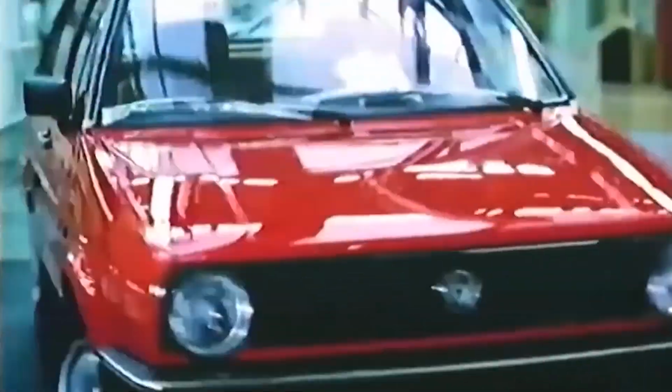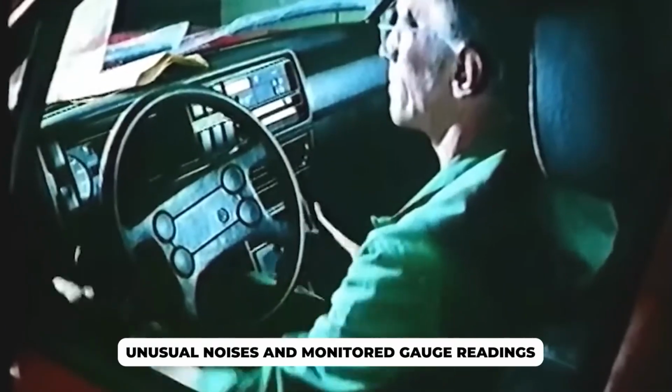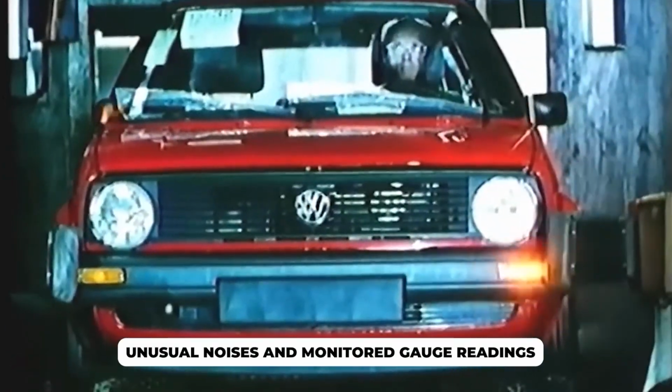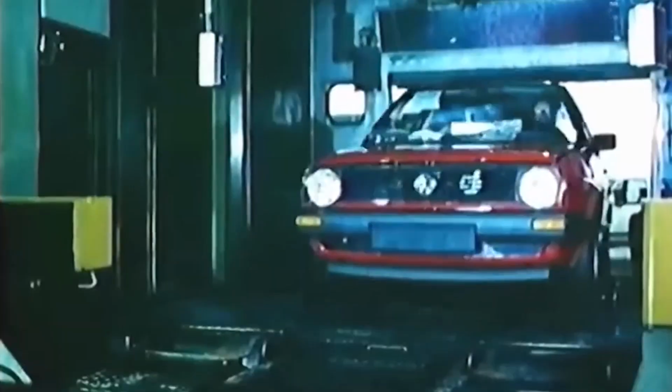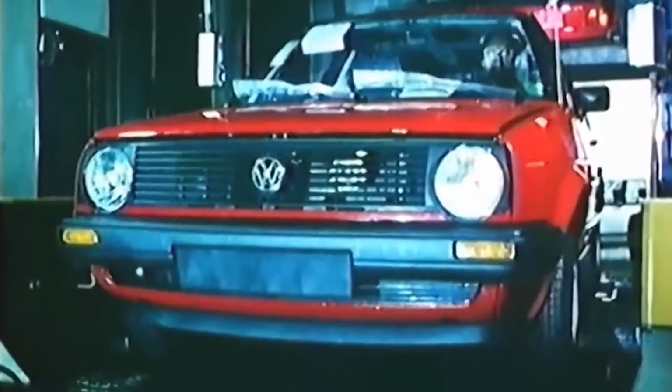The engine was started and run at various speeds, while technicians listened for unusual noises and monitored gauge readings. The alignment was checked and adjusted if necessary. Brakes were tested on specialized equipment to ensure proper function and balance. Headlights were aimed precisely using alignment equipment.